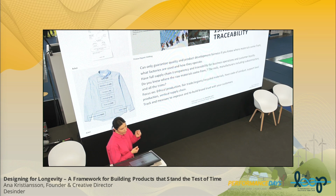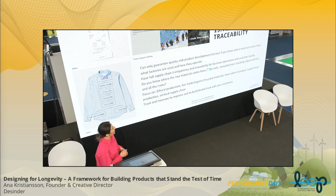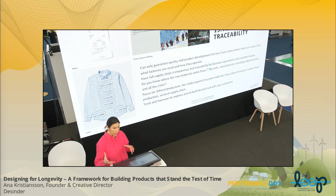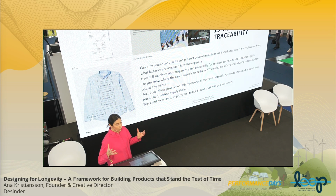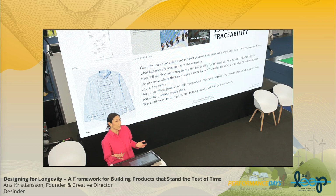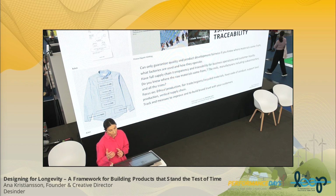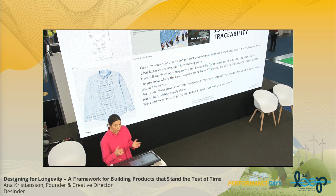And for example, Picture Organic, they're also super transparent on their website. You can see who's made everything. You can see what it is like to work there. Everything is transparent. Again, it's work that needs to be done, so it needs to start somewhere. Nobody says it needs to be 100% perfect from day one, because it's impossible. But along the way, look at where you're at, and then try and trace, and be open and honest on where you're at and what you're trying to do.